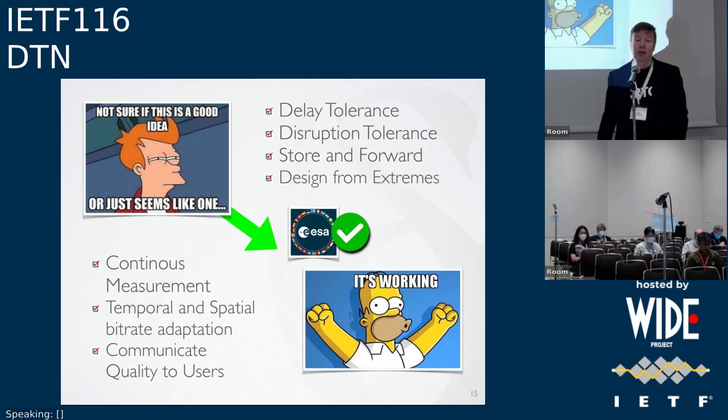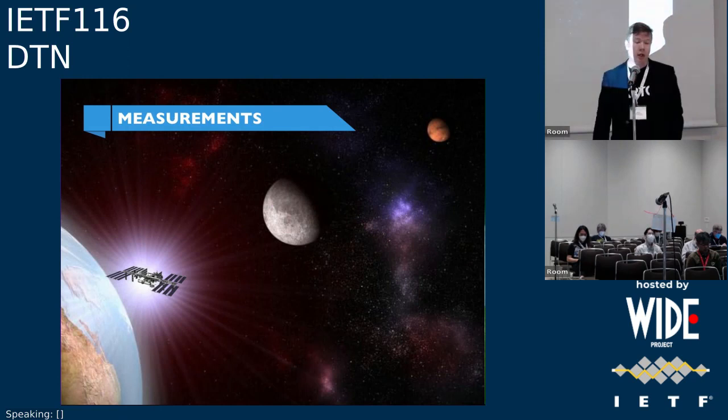So we have delay tolerance as well as disruption tolerance. We ended up cooking our own internal bundle protocol equivalent, maybe a much more primitive version of it, but the store and forward, especially in the offline context, is very important from the application development point of view. And for system design from extremes, especially if we are trying to be a spacefaring civilization, we have to start developing our applications from the assumptions that there will not be good connectivity and there will be disturbances and delays. And also this continuous condition measurement is very important.